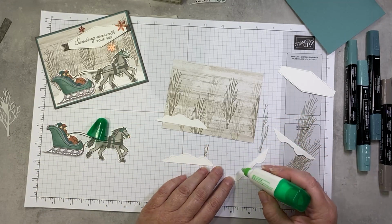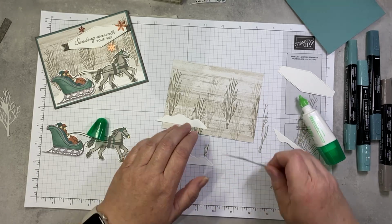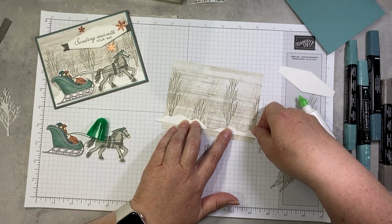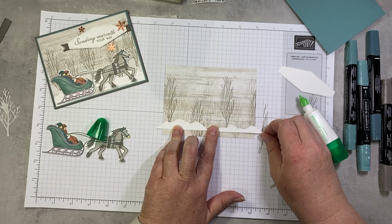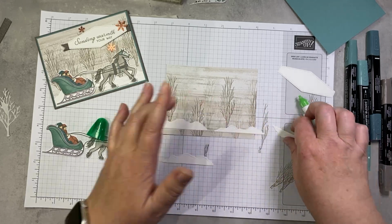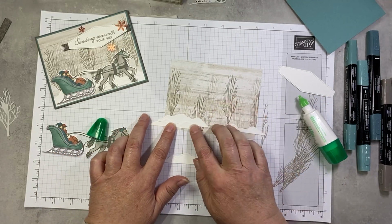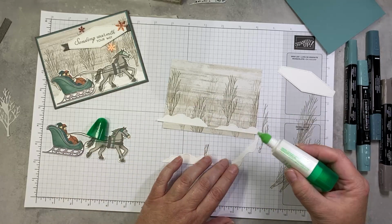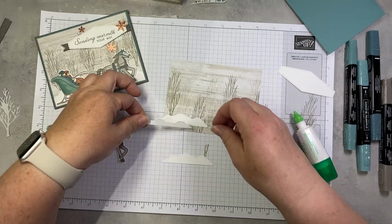So there's one. We'll add a little bit here, kind of coming across. And again, let's just make sure that's straight. There we go. And then we're going to add a little bit more here. These are going to kind of extend off the end, and then we're going to trim it and use those trim bits, so we're not going to waste anything here.